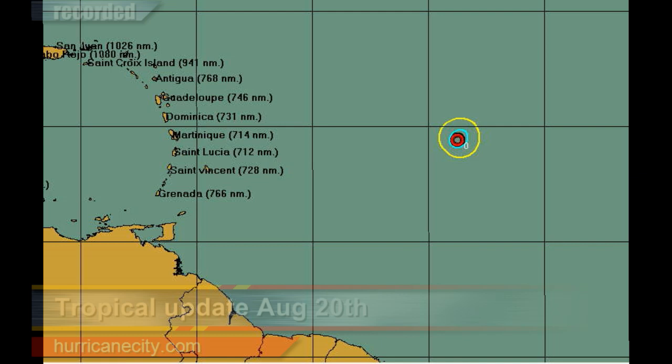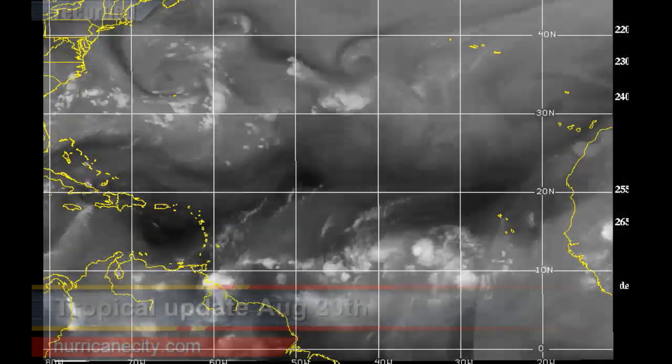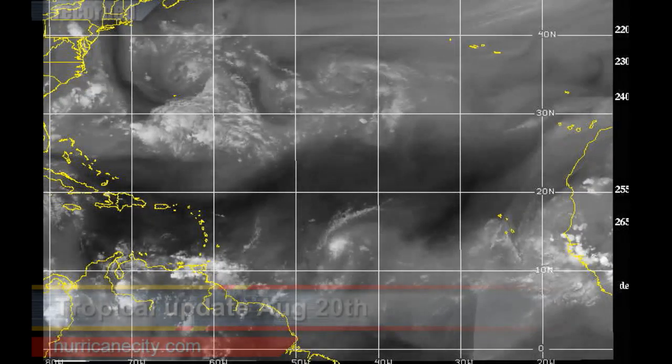Now the question is, is this system going to survive the mountainous terrain? Is it even going to survive getting into the Caribbean? Because there's so much wind shear and dry air out in front of Hurricane Danny that the system may struggle to survive. I'm going to show you some satellite images of the system. In fact, let me go ahead and do that right now and show you the actual floater loop of our system, and I'll get to the water vapor imagery in just a minute.